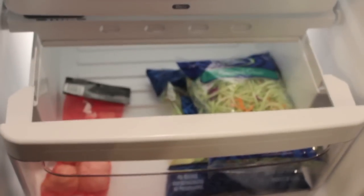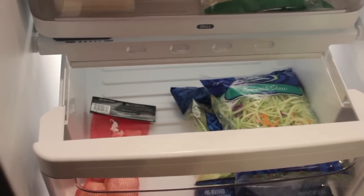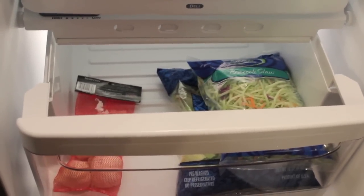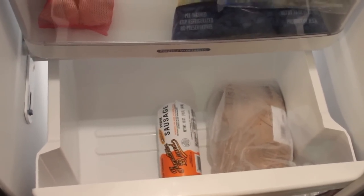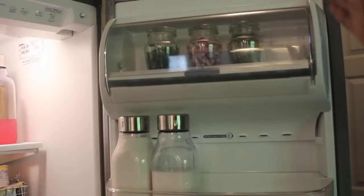And in this next drawer is where I keep surplus salad, bags of salad, along with any veggies that we're having for dinner that week. Like if I'm cooking broccoli, I'll put the broccoli in there, or whatever I have, onions or whatever I have, I'll put in that place there. And then here is where I keep all of my meats for the week. So whatever I'm cooking that week, I'll keep those meats there. Now on to the door.